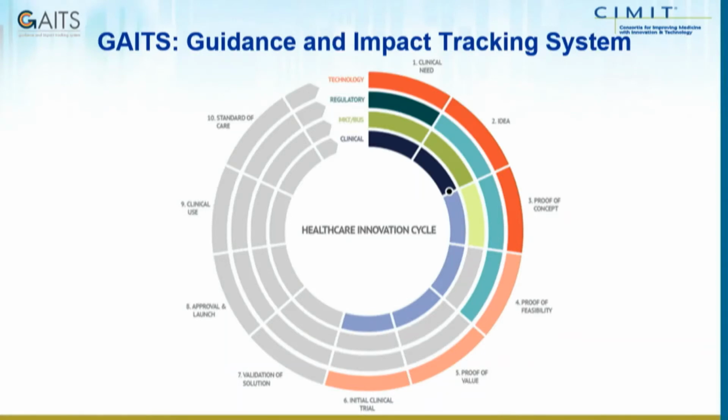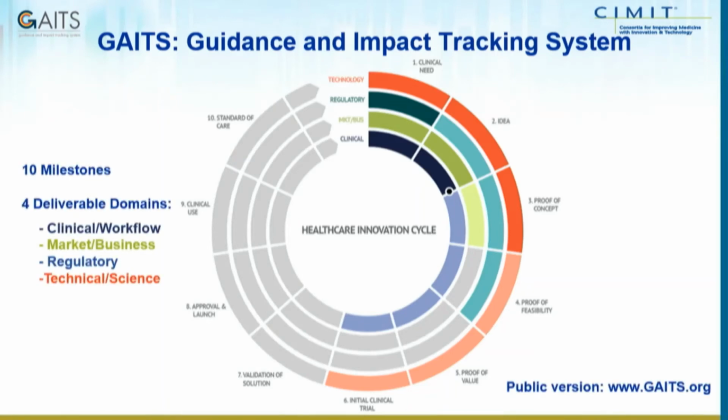This is a very cool resource. It's an example of the kinds of things that the network is producing for the health of the community, the vitality, I should say, of the research community. They have developed this gate system, and there's a publicly available version of it at gates.org. It's sort of a generic milestone system. If you're developing a new device, here are all the milestones you have to hit. Here are all the activities you have to engage in. Here's what you should do first. Here's what you should do second. In 4 different domains: the clinical domain, the commercialization domain, the regulatory domain, and the technical and science domain.